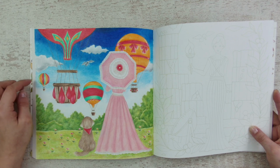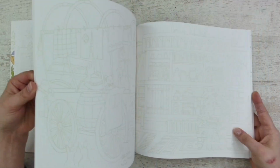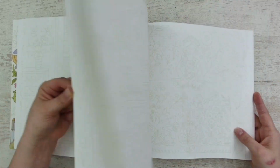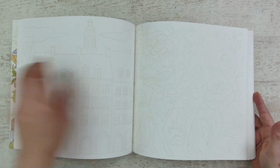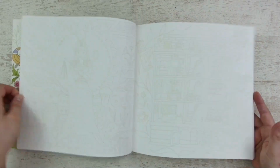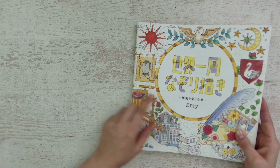So I think if you are someone who is covering up a lot of the black lines all the time, you would love to color in this book, because you don't have to worry about it, and yeah, print it this way. It's so much easier for you. Tracing around history.